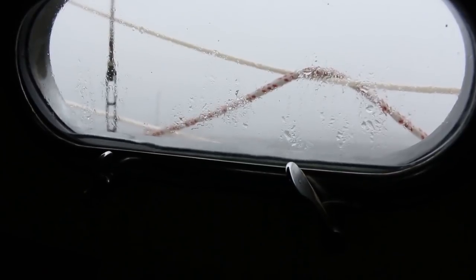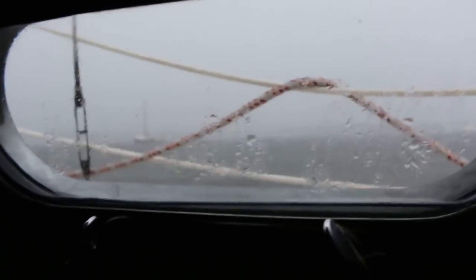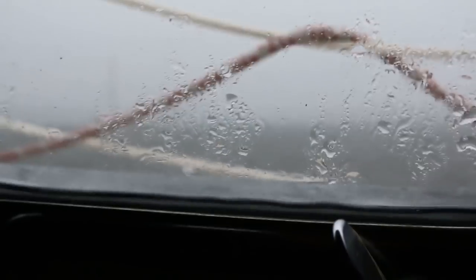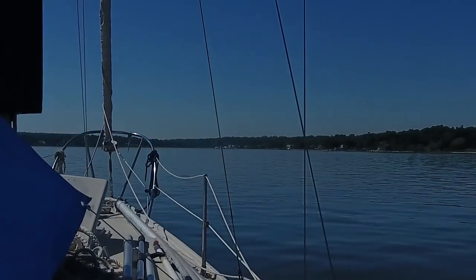Well, the wind did lay down, but as you can see, it's still raining here on the boat. It's been raining the entire time I've been editing this video. I thought you guys might like to see some of the aerial footage that we shot a couple days earlier on a beautiful, bright, sunny day. So let's go ahead and cut to that.